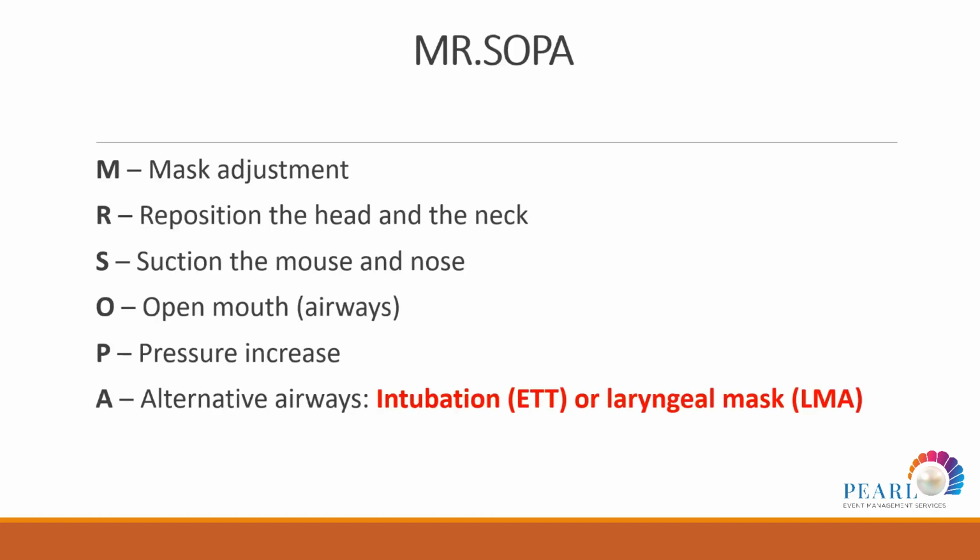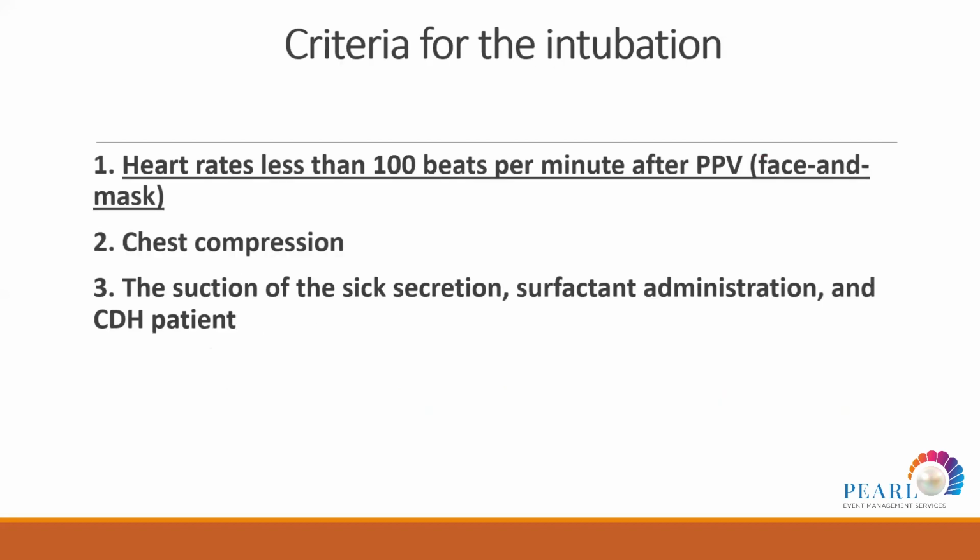Nonetheless, this will be very, very helpful for us. Why? Because it's only the last point in this algorithm, alternative intubation or mask. We will try to prevent this step. But if the baby will need it, what can we do?